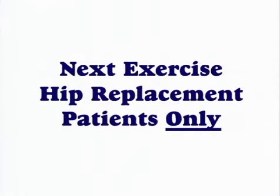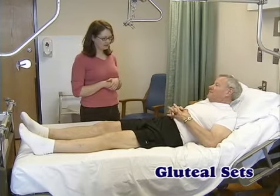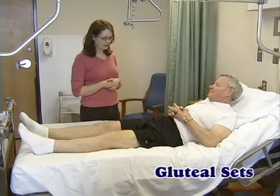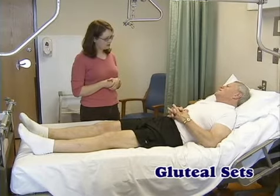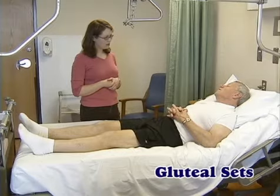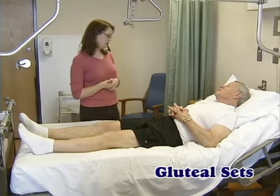Now to gluteal sets. This is for hip replacement patients only. Knee replacement patients can fast forward to our next section. Hip patients, here we go. For gluteal sets, we want you to lie on your back, tighten your buttocks, squeeze your hips together, and hold for 5 seconds. Then relax. Breathe so you don't increase your heart's workload. Pause the video here so you can complete 20 reps of the gluteal sets.